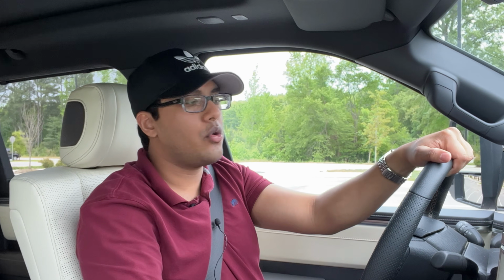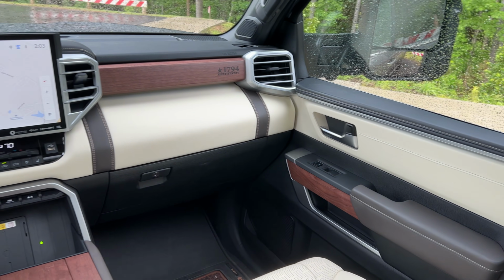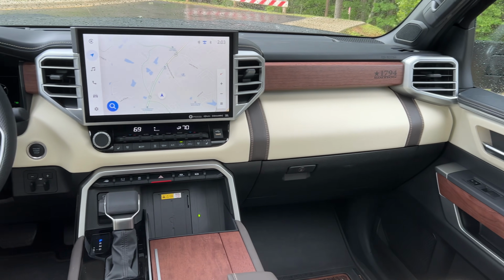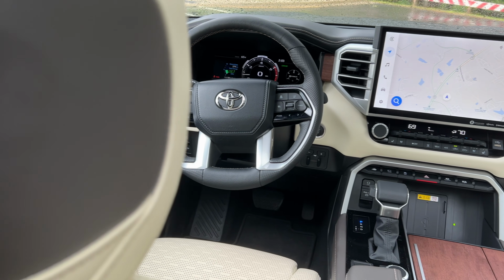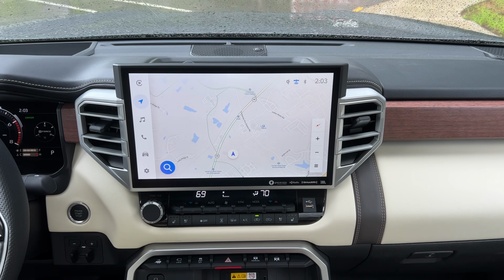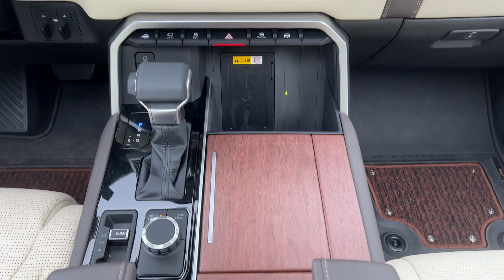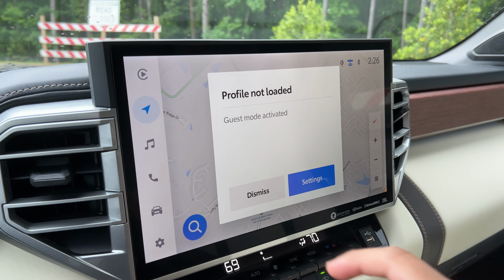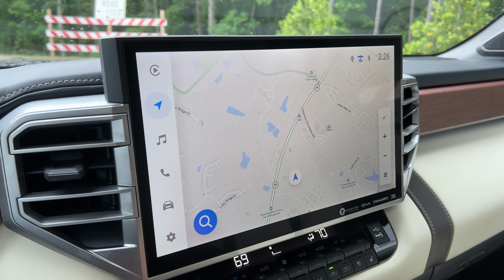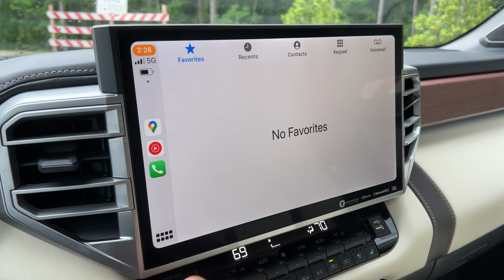Okay, the other pro is going to be with this interior space. It's laid out beautifully. This is fantastic. Obviously, this is the 1794. I don't particularly recommend this trim or the Capstone or any of these higher trim levels. Just get the SR5. But right now, I'm just talking about the overall layout of this. The infotainment is pretty much the best in the truck industry. Actually, it's the best infotainment, period, out of any car. You're going to be finding this infotainment moving forward in other Lexus products.